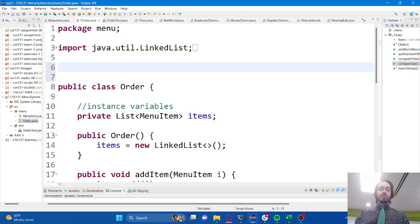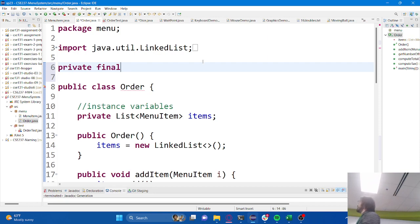And so constants can be made, well, constants don't have to be public, they can be private. Probably going to be final. What does final mean? Does anybody know?